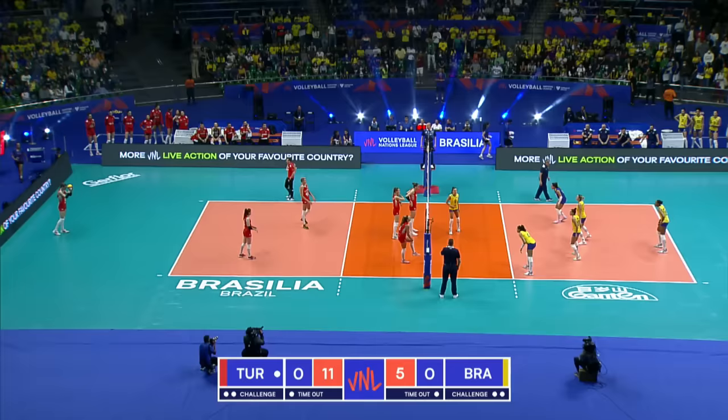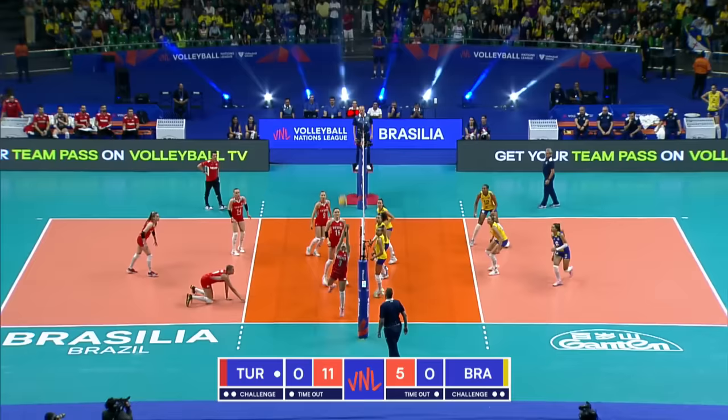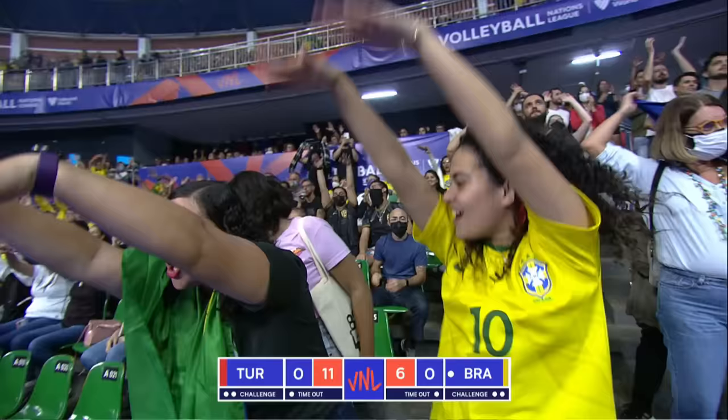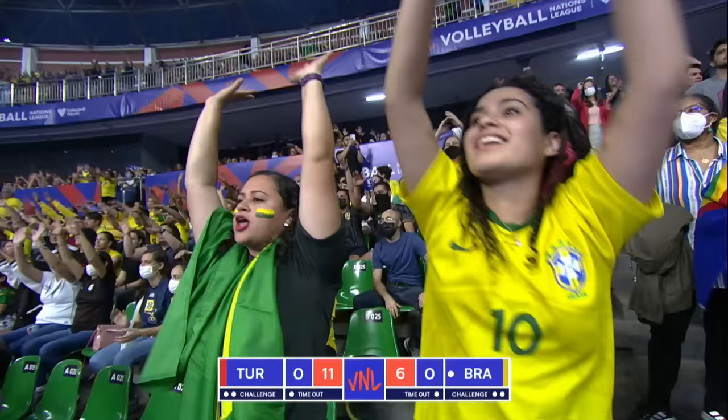So float serve, setter goes on two. Problem with the reception there, at last they get a block. Garrel adds to her number.